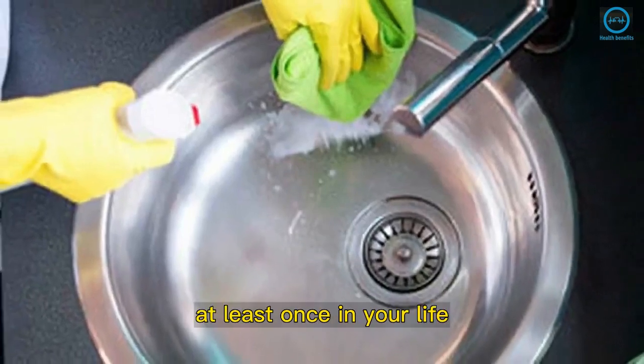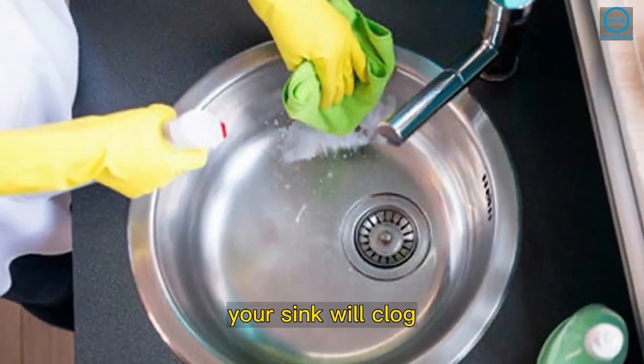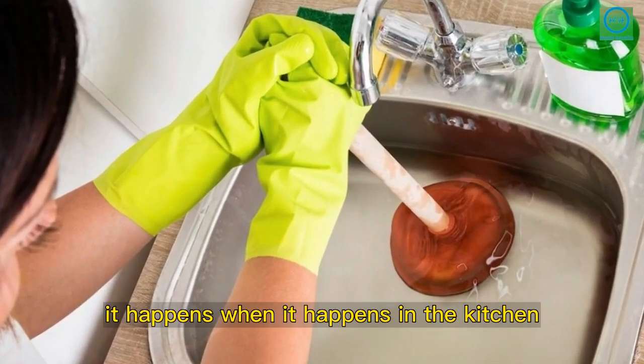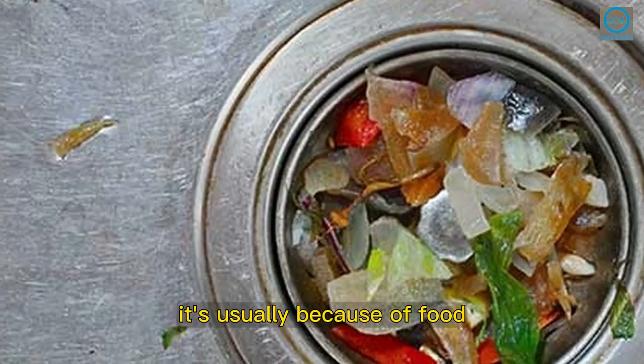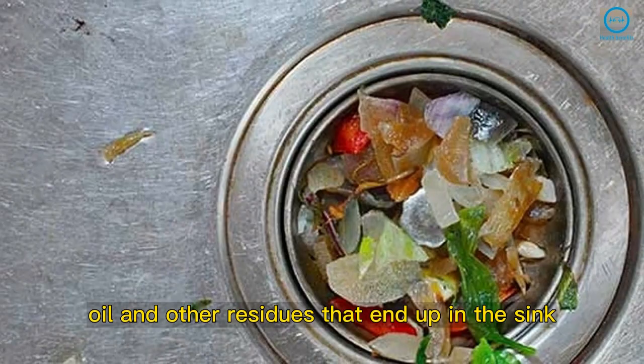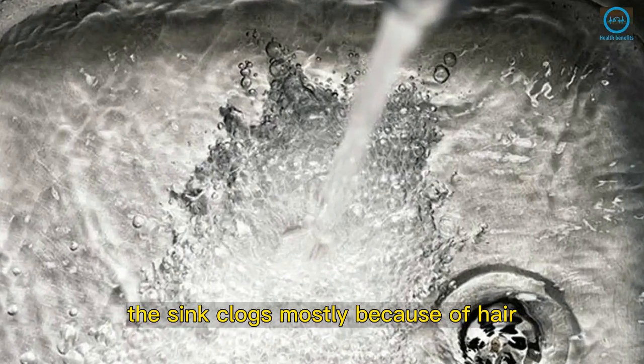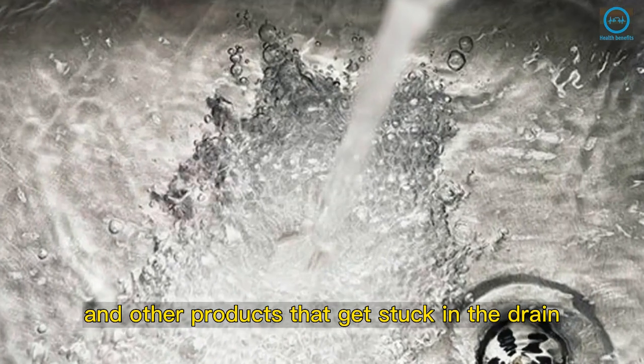It is a fact. At least once in your life, your sink will clog. Be it in the bathroom sink or the kitchen sink, it happens. When it happens in the kitchen, it's usually because of food, oil, and other residues that end up in the sink. In the bathroom, the sink clogs mostly because of hair and other products that get stuck in the drain.